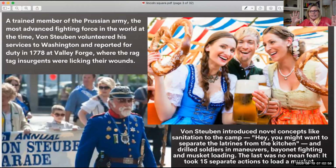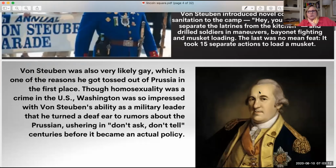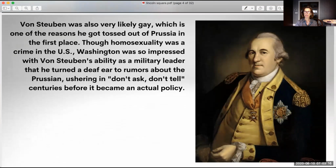He introduced concepts like sanitation, like you got to keep the latrines away from the kitchen, okay? He taught them how to do their bayonets and how to march and the whole bit. This is Von Steuben. Now, here is, I think, another fantastic piece of history. Von Steuben, they figure, was gay. So he was, and Washington knew it. So he was the first don't ask, don't tell. Isn't that good? I love that piece of history.